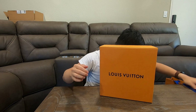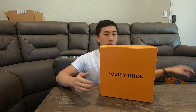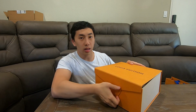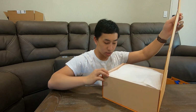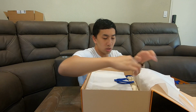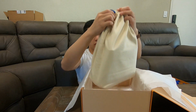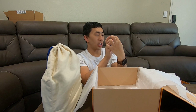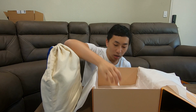So we've removed the ribbon. Now here we have the box. I will put it down and let's open it together. Okay, so there's tissue paper along with the words Louis Vuitton. Dude, honestly, I can't even afford to look at this bag. Alright, so now it comes in a dust bag, and here we have the tag. It says exterior is vachetta leather and interior is calfskin. I'm not sure if that's right or not, but that is what it says.